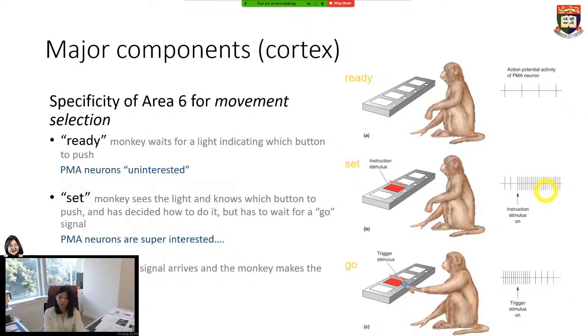Then we have the go command. At this point, we're beyond the rules of the game. We're beyond where to push and how to push it. We're saying spinal cord go, right? And so at this point, once the trigger stimulus comes on and he's good to execute, you see that the PMA neuron again reduces its activity, right? And you can see how just by this task alone and the different aspects of this task, we can have a good idea as to what the PMA is actually interested in, which is this set stage of motor tactic planning.